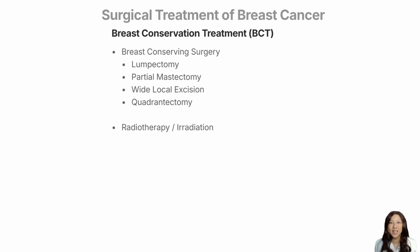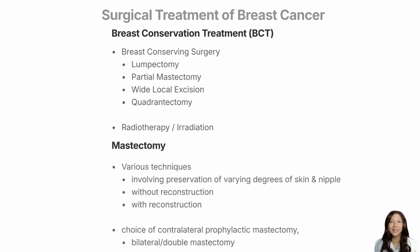After surgery, radiotherapy is usually recommended to complete local treatment. Local treatment is that which is for the breast and lymph nodes in the armpit. The other option is a mastectomy. This is an operation where the entire breast is removed. However, there are varying degrees of skin and nipple which may be preserved according to the preferences of both the surgeon and patient. After breast removal, the patient may elect to have reconstruction or not.